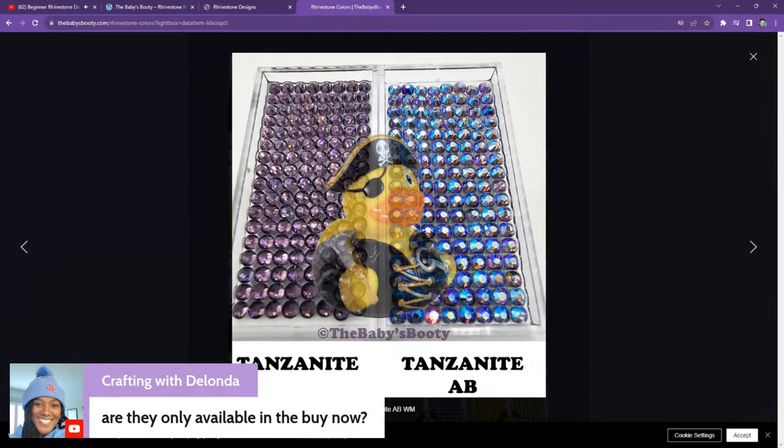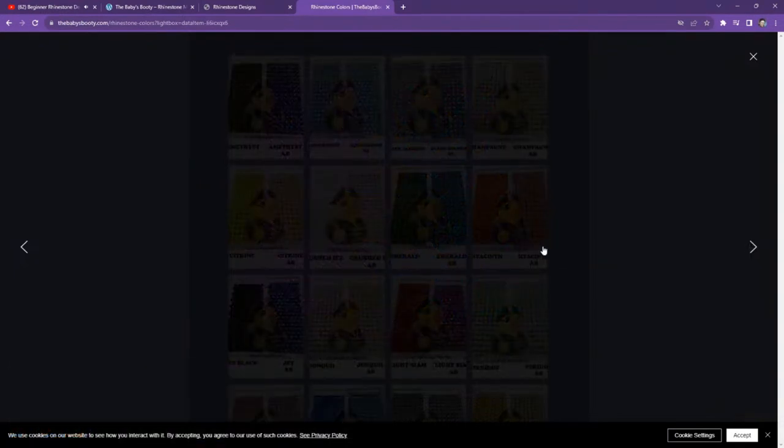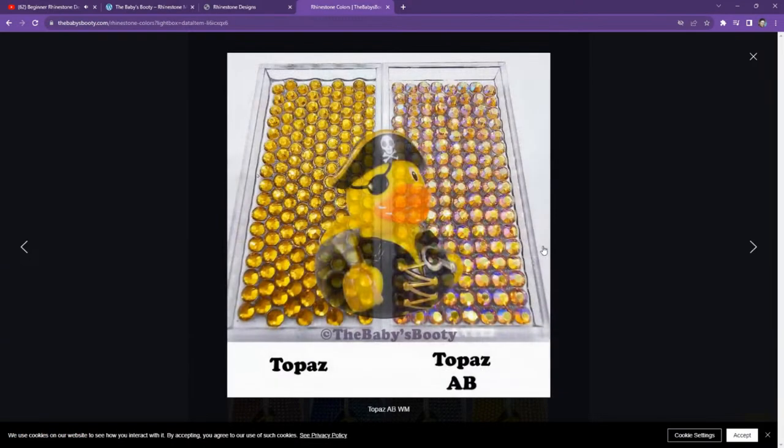There's Tanzanite AB. Buy now for a fire and frost ice and frost fire. Yes, it's only in the buy now for the time being. We do intend here soon to put the neon ABs and the frost ice and frost fire in the buy in. But for the time being, we needed them due to sourcing. I needed them to be in the buy now for the time being. Smaller quantities, in other words. Topaz and Topaz AB.